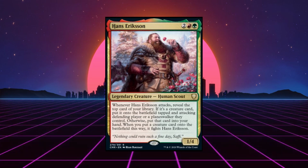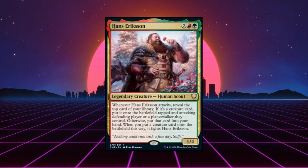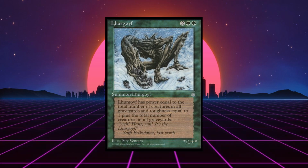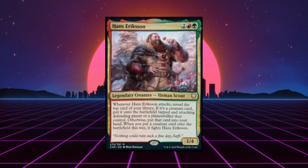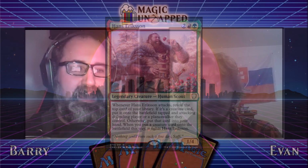It's a big flavor win for me because Hans Eriksen has been around since, I said, Ice Age. In the flavor text for the card Lagoif, going, "Hans, run," it's the Lagoif. So it's fun to finally get a Hans Eriksen card. Big flavor win for me on that.